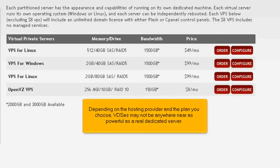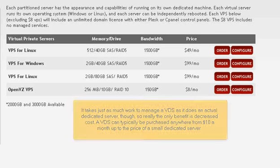Depending on the hosting provider and the plan you choose, VDSs may not be anywhere near as powerful as a real dedicated server. It takes just as much work to manage a VDS as it does an actual dedicated server, though, so really the only benefit is decreased cost. A VDS can typically be purchased anywhere from $10 a month up to the price of a small dedicated server.